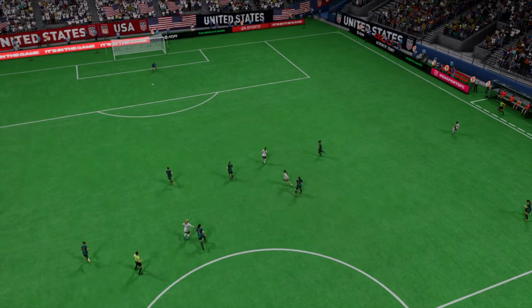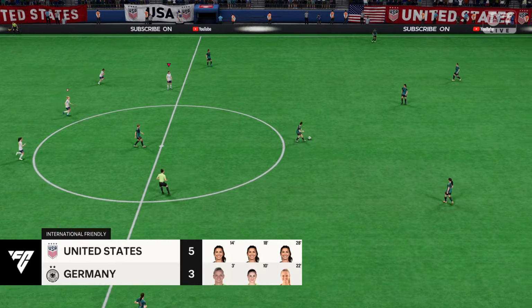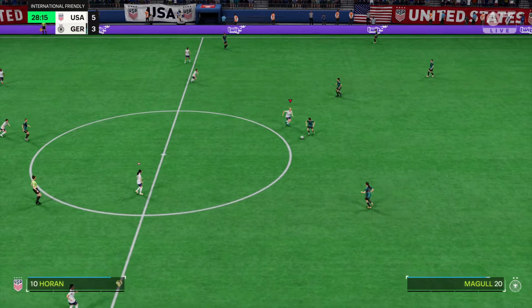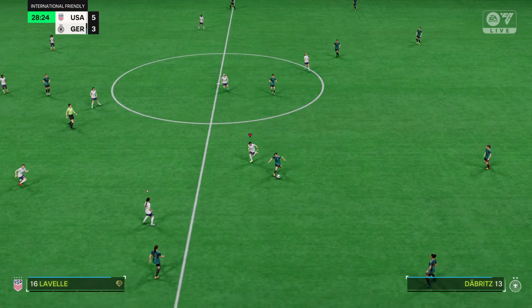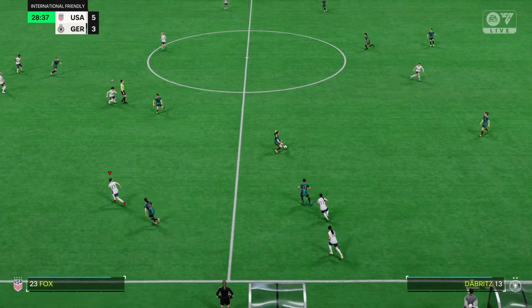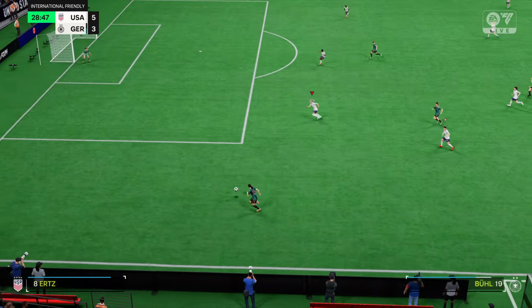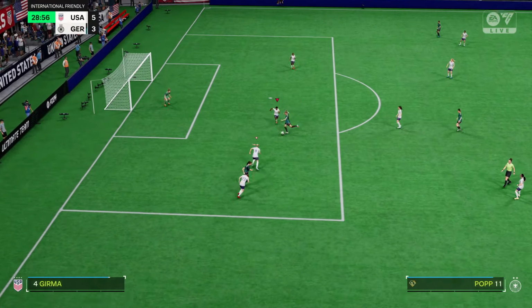Well, just watch this again. A change of pace, a change of direction, and a decent finish. That's a very good goal. Lina Magul. On to Däbritz. Rauch. And snuffing out the danger. That's a good-looking ball. Can she create an angle?